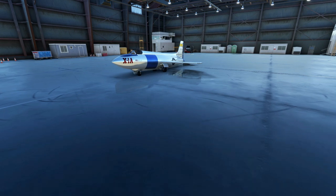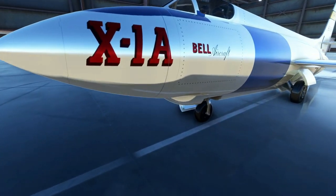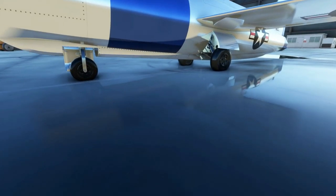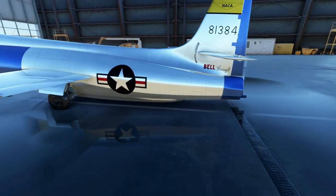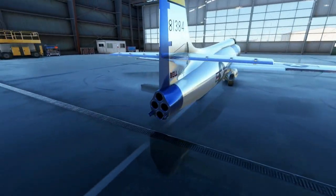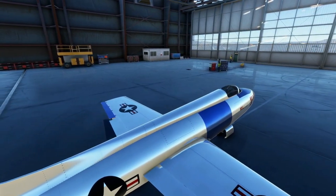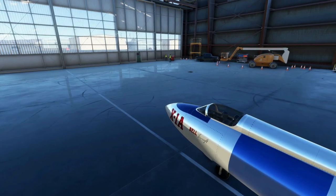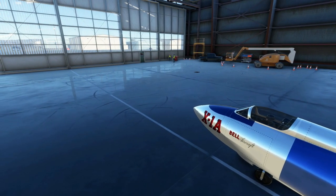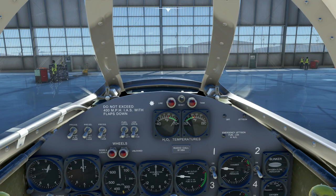So, a lot of history about this plane. Take a little look-see. Model looks okay. Does it look great? Does it look bad? This looks kind of cartoonish to me, maybe a little bit in a way. The guy in it. For a minute, I thought he was wearing a wetsuit, guys. I'm not gonna lie. Okay, guys, we are in the plane now.